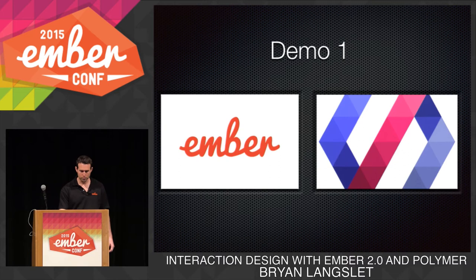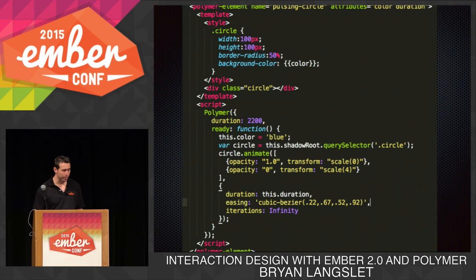So now we're going to demo a super basic example of Ember and Polymer binding to the same property value. So first, let's define our Polymer component. On the first line, we define the component name, which is pulsing-circle, and the attributes, color and duration. Then we define the template, first our CSS styles, and if you look at the background-color property, it's a familiar look. It's the double mustache curly braces that HTMLBars and Handlebars use. And then we have our markup, which is super simple, just div class equals circle, and it's styled above.